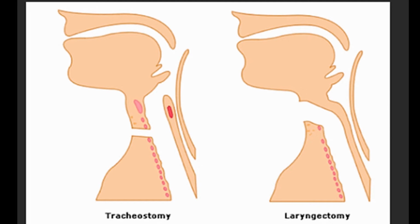the patient either has a permanent, irreversible stoma, which leaves the patient unable to speak without assistance, as in a total laryngectomy, or there is a surgical removal of a portion of the larynx, which may leave the patient with some speech capabilities and more normal swallowing functions, as in a partial laryngectomy.